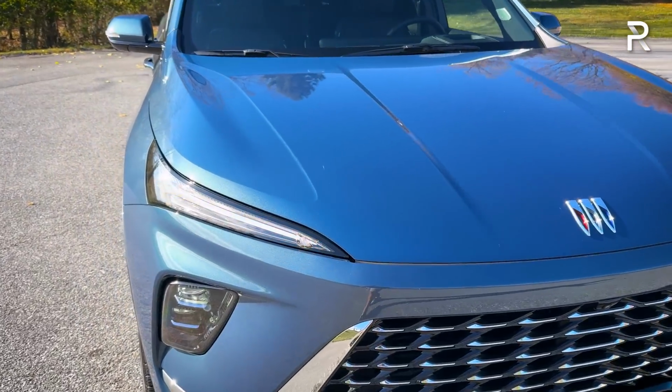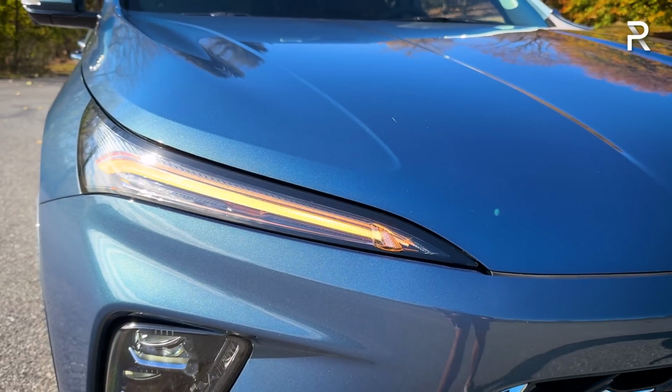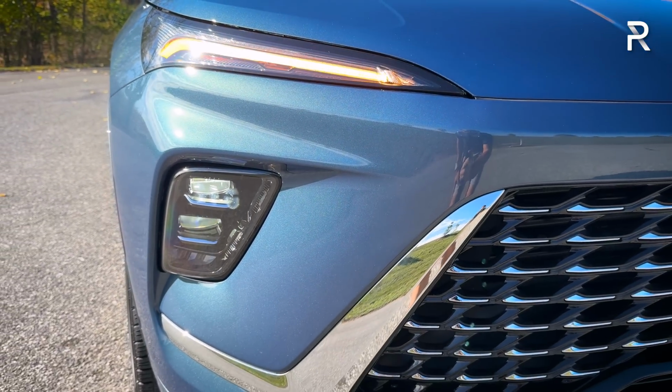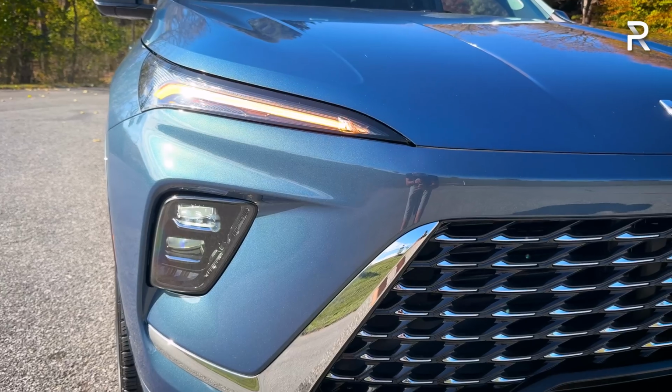You can see the front end has the trendy look here where you have this separate daytime running light and turn signal that's full LED. Down here at the lower fascia, you have the LED headlights, which are LED low and high beams. No fog lights on the vehicle.